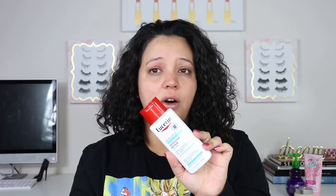It's fairly inexpensive. I got it at Target or Walmart. It was like a drugstore brand. So if you have really, really bad dry skin, eczema, anything like that, check this out. Like I said, it's a lifesaver for me. So the next thing I actually just recently got, this is newer for me.